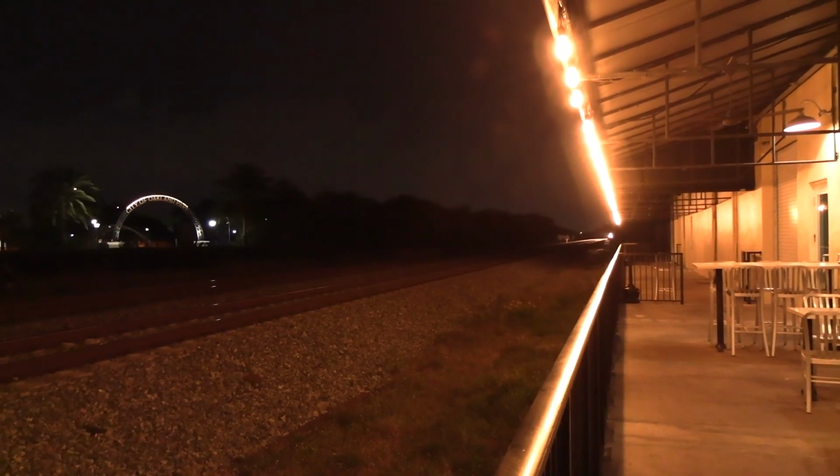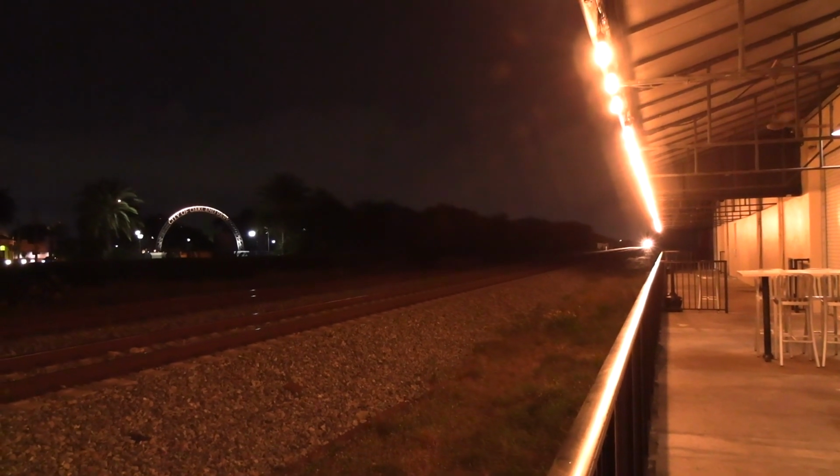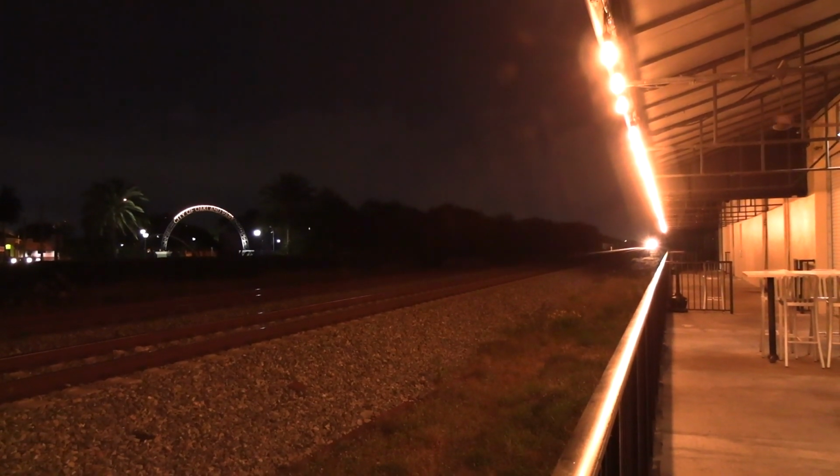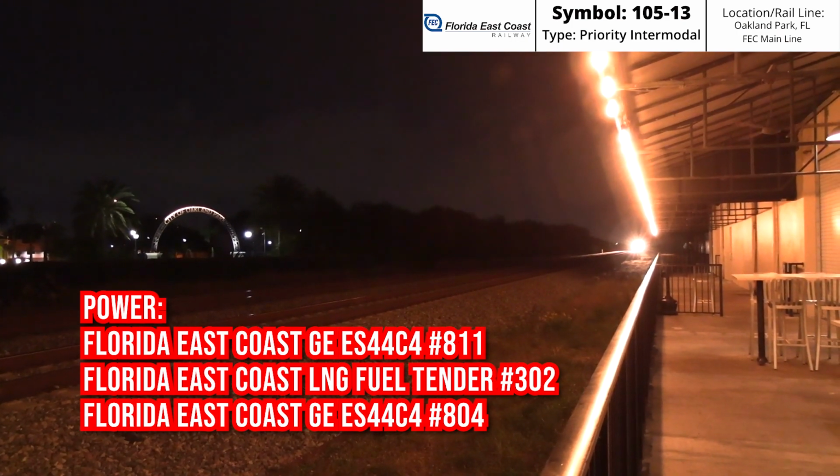With Brightline traffic beginning to slow down for the evening, the floodgates open up for the FEC freight trains. First up is southbound Hotshot Intermodal 105 with a train of interchange traffic from Norfolk Southern bound for Miami.